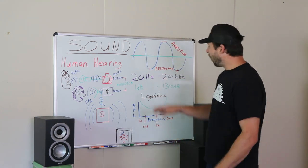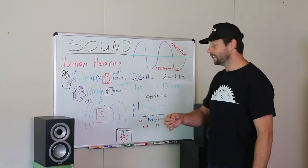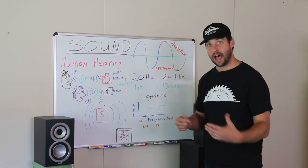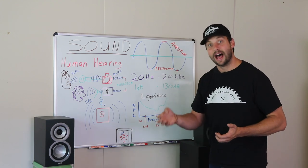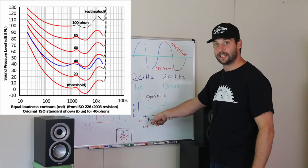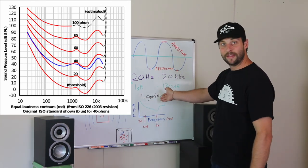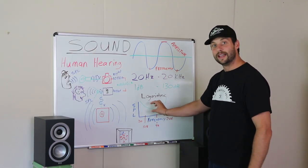Now, we don't hear all of these frequencies at the same sensitivity either. So 1 dB of sound at 20 hertz, I won't be able to hear at all. But at 4 kilohertz, I'll be able to hear, because my ears get most sensitive around the 4 kilohertz range, and it rolls off on the low end, and then it rolls off up at the high end as well. So we're most sensitive right here in this middle range.